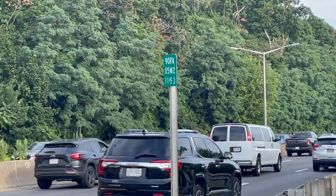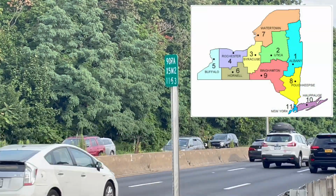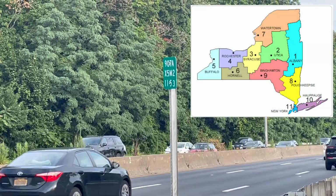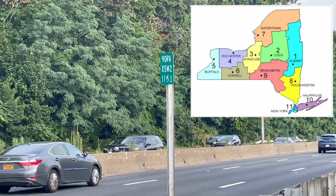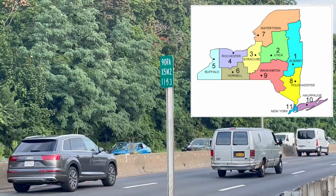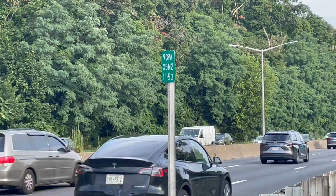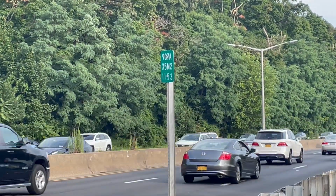Moving on to the center row, the first digit indicates the New York State DOT region, which has 11 regions. Region 10 is Long Island, and that's marked with the number 0. Region 11 is New York City, and that's marked with the letter X. Within each of these regions, the counties are listed alphabetically and represented by the 2nd digit.